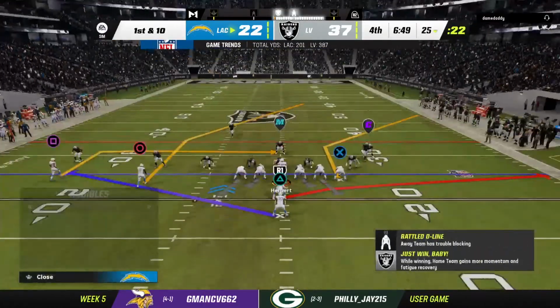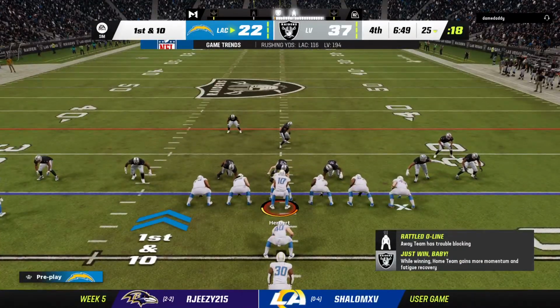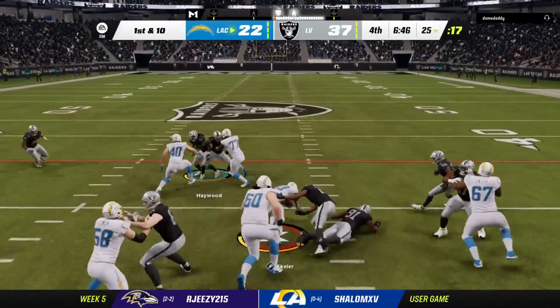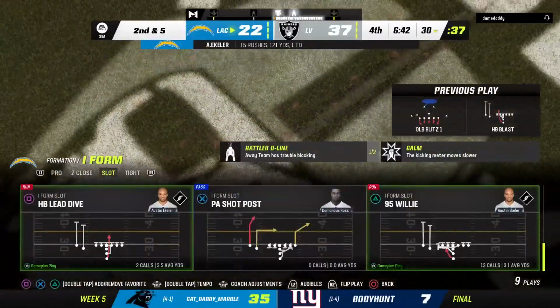The Charger drive about to get going. This drive here beginning probably with a pair of motivated groups. Remember, the offense scored a touchdown on their last time out, looking to repeat that, and Chargers' defense. They were very frustrated after giving up 6 the last time on the field.